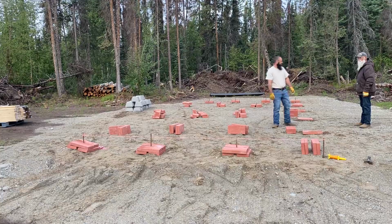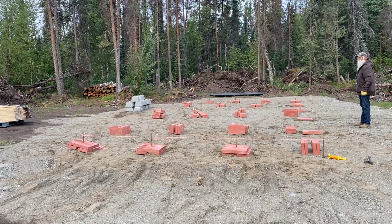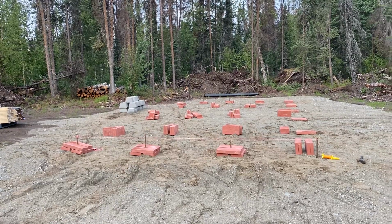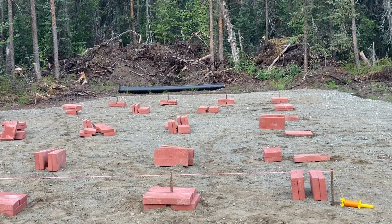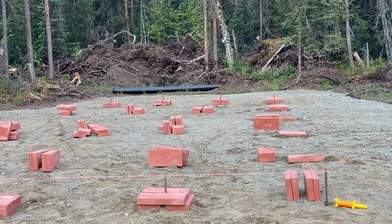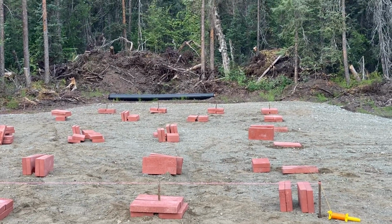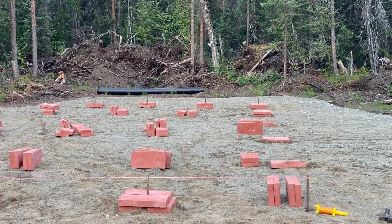Level? Yep. As you can see, getting everything laid out is kind of a pain, getting the pads all lined up like you want and everything where it actually needs to be. So we're going to try to get the first row lined up here, the blocks leveled up, and we'll move on to the next row. Somewhat of a pain, but this is how you have to start it out.